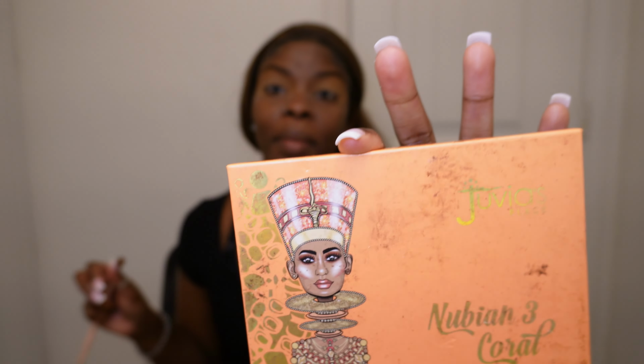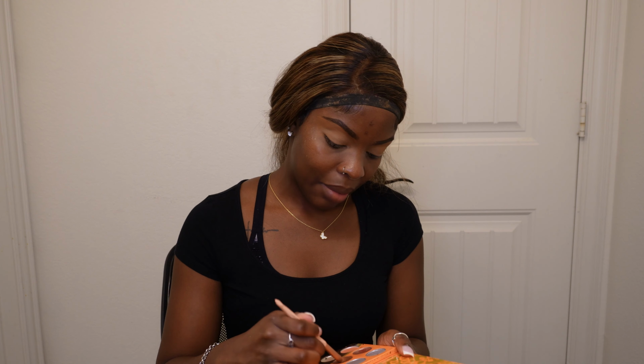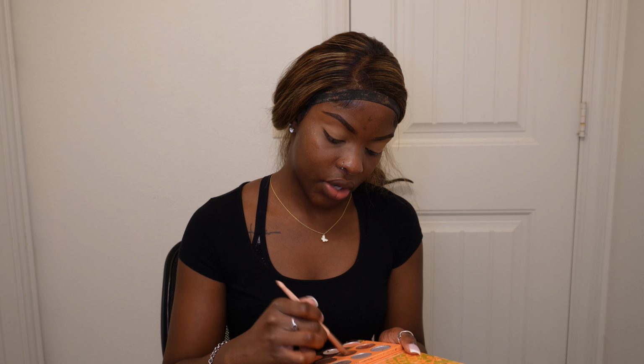Today I'm actually going to one of my high school friends' baby showers, and I don't think I'm gonna do too much crazy eyeshadow. I think I'm most likely just gonna end up doing a real natural smoky eye. As always, I'm going in with my Juvia's Place Nubian Coral 3 palette. I'm going to start off with this darker shade of brown and just apply that to my entire eyelid.